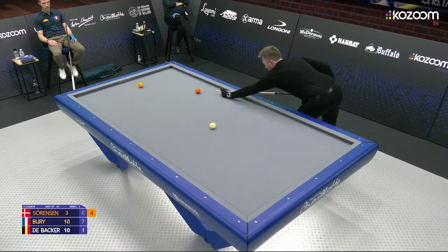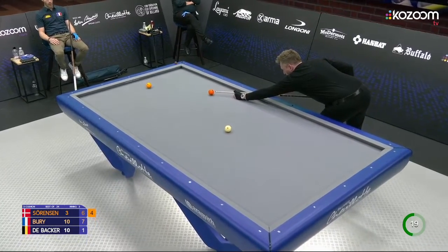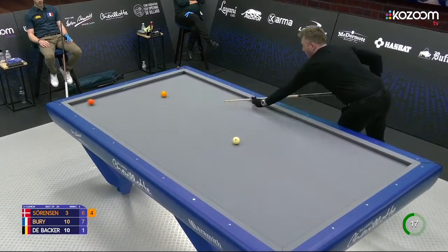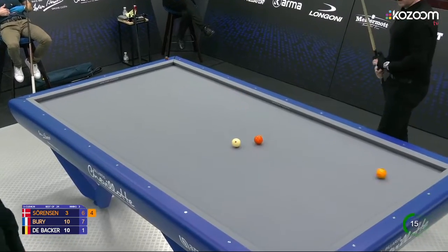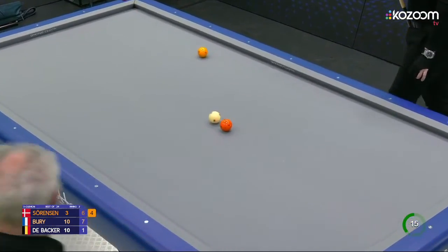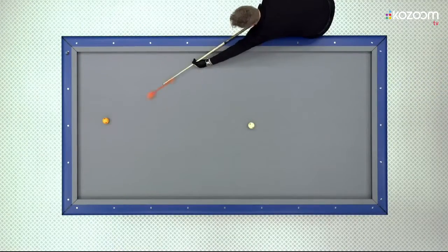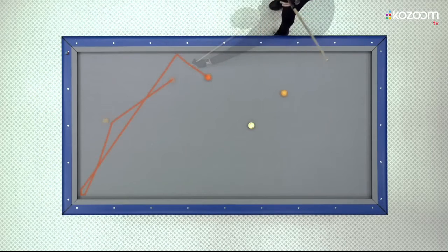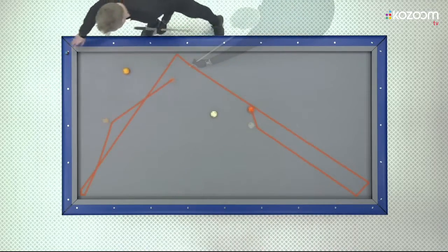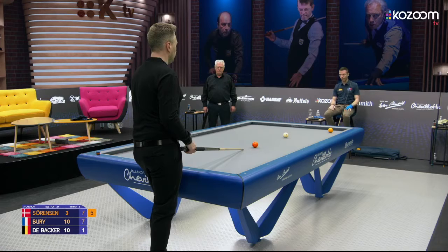Looks like he has a shot here on the left side of yellow. Five cushions, not three. Nice shot and playing for three. And we are getting really close to a decider between Bury and De Backer.